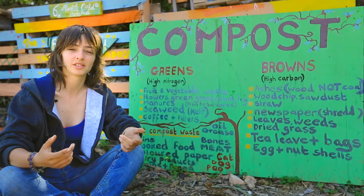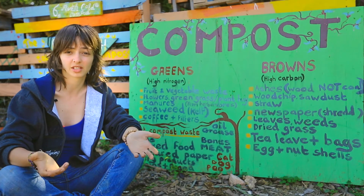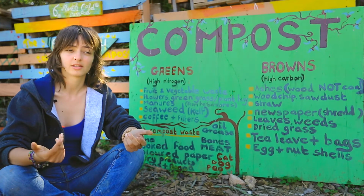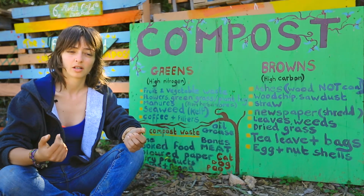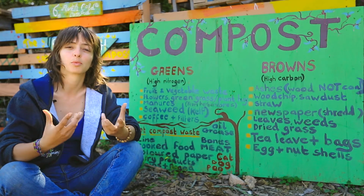What's also important is that there are certain things that we shouldn't put in the compost. Mostly acidic things, so this includes cooked food, meat and dairy products as well. We try not to include grains and any sort of foods that were processed.